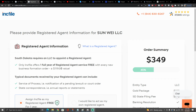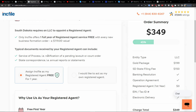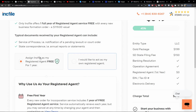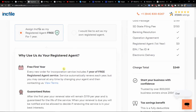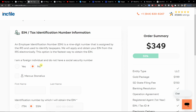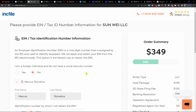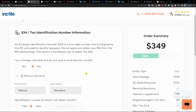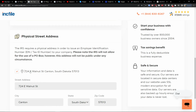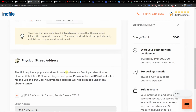Then press next again. Now when you go further, you have the registered agent option. I definitely recommend going with Incfile. Don't choose it by yourself, so you can actually focus on the business. For the first year, you're going to have it completely for free. Then press next again. And then you're going to have the tax identification number. This is something that Incfile will solve for you. So we just add the SSN number here. And when you got it, also choose the street address here.